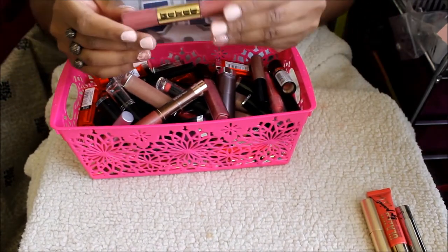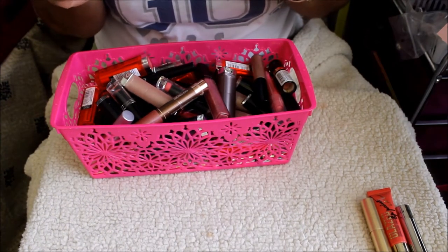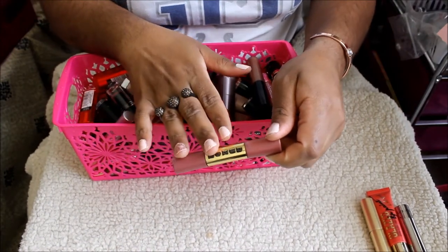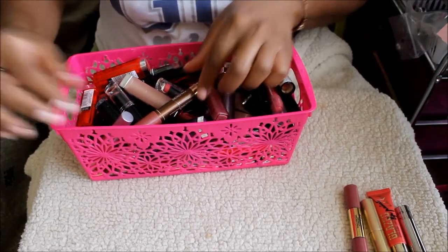This is Buxom Dolly lip gloss and lip something else. It was a duo from the palette from 2 years ago. Love this lip gloss. I would so repurchase this. I'm not a big lip gloss person, but I would repurchase this one over and over and over.